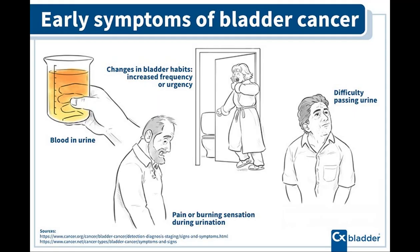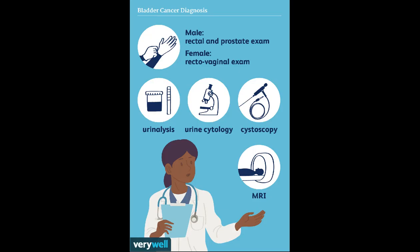Diagnosis of bladder cancer. Diagnosis of bladder cancer often requires a multifaceted approach, as the disease can present with nonspecific symptoms such as hematuria, blood in urine, which is also common in benign conditions. The most definitive diagnostic modality is cystoscopy, wherein a urologist visually examines the bladder lining using a scope inserted through the urethra. Urine cytology can complement this procedure by detecting cancerous cells shed into the urine, albeit with variable sensitivity.